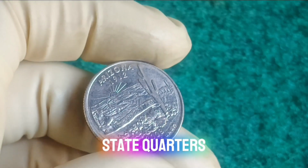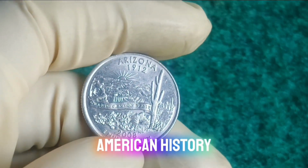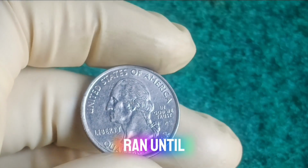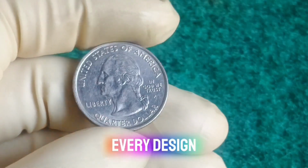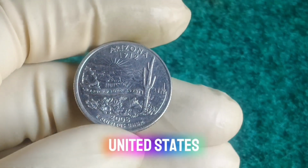The 2008 Arizona quarter is part of the U.S. 50 State Quarters program, one of the most successful and beloved coin series in American history. This program began in 1999 and ran until 2008, with each coin representing one of the 50 states. Every design told a story of heritage, culture, and the spirit that shaped the United States.